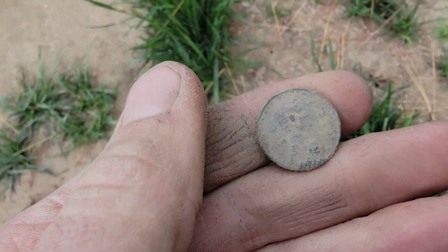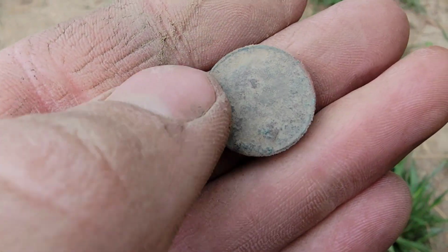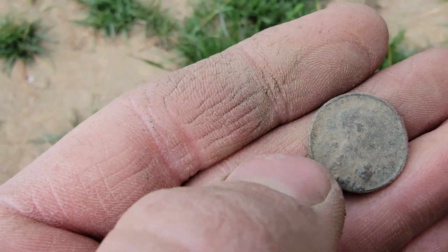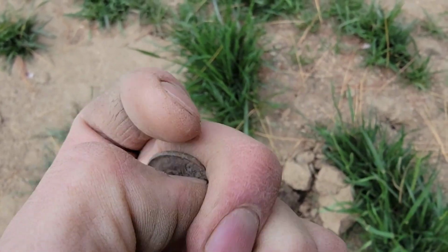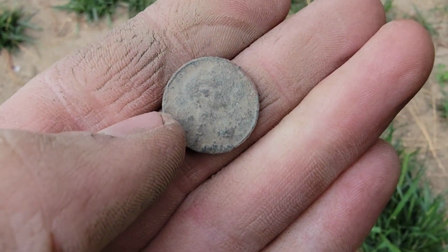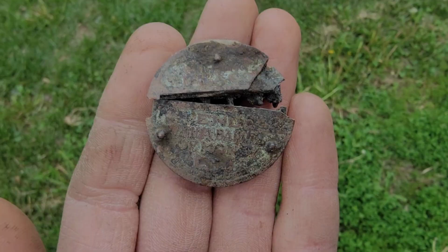Let's see if we can get a date off of this. It's pretty crusty, and I just cannot see a thing on it. It does have a green look, so it could be a little bit older. Yeah, I'm not seeing much. If it is an older date, I'll loop you back in. If not, let's see if we get something else.